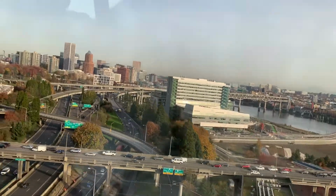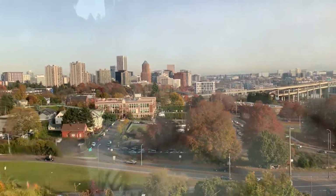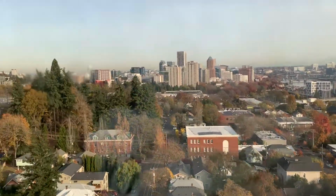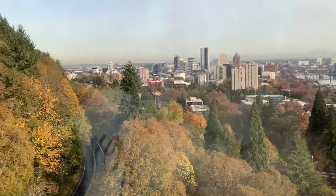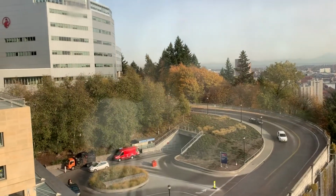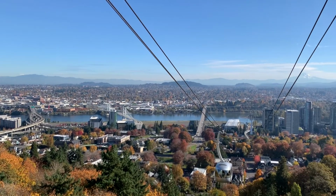This is a sped up version of the aerial tram going over downtown Portland, or you can see downtown Portland in the distance. It actually takes about 2 to 2.5 minutes for the full ride, but obviously I sped this up for the video. It was a beautiful view, and there was just a lot of riding that up and down. And when we weren't able to get on the tram because of the hours, the Ronald McDonald House provided us with a taxi free of charge.